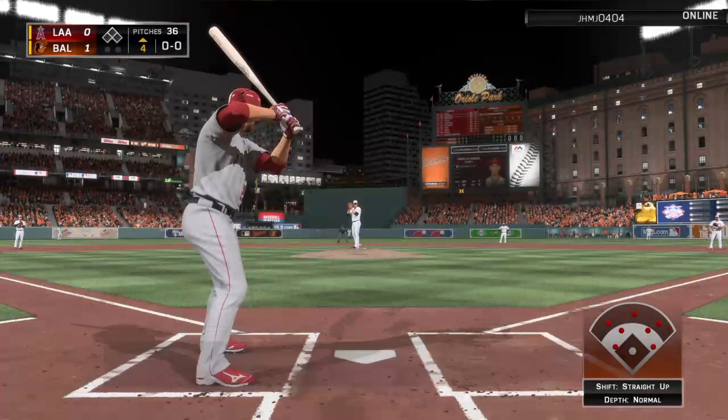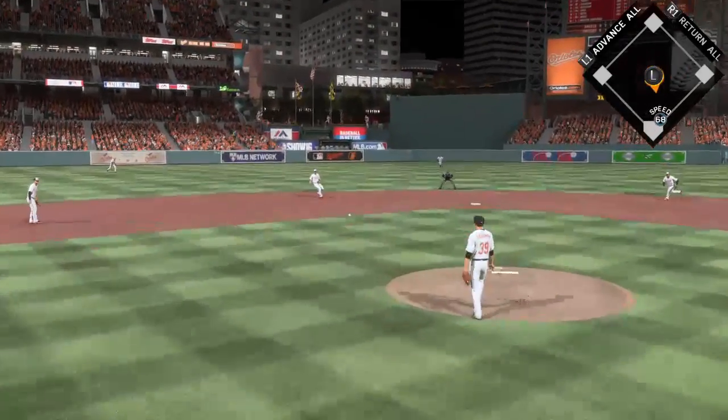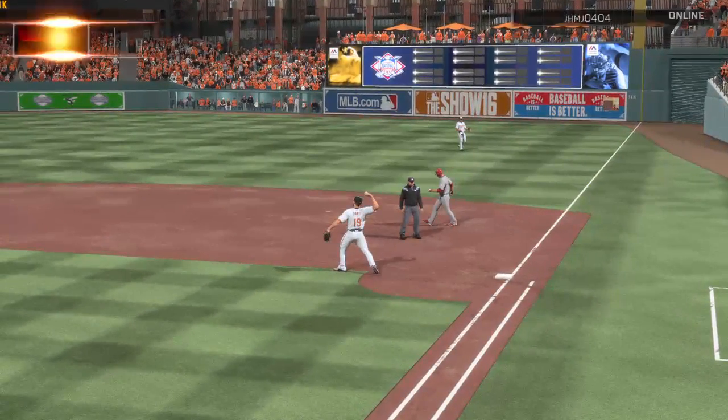Andrelton Simmons is ready here as we begin the top of the 4th. Well, they still aren't even on the board yet, so this leadoff guy needs to get on so they can manufacture a run. Throw to first in time, 1 gone here in the 4th.